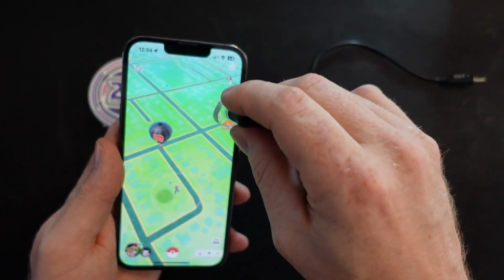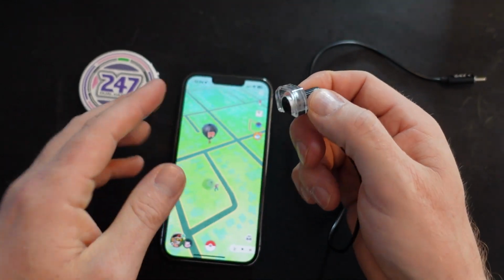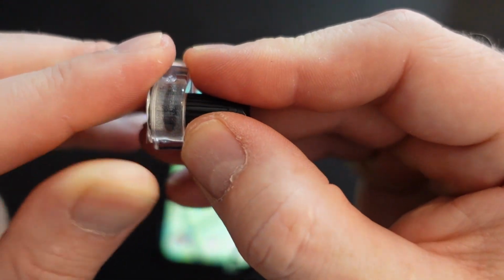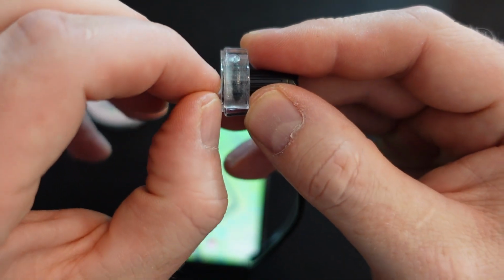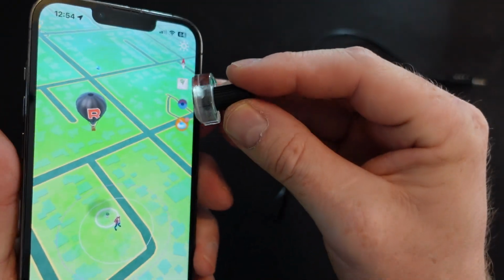So with this little adhesive guy, you can go ahead and stick this right over the top of that. Let me go ahead and I'll peel off this little sticker here. Dink, just like that. And we line it up.